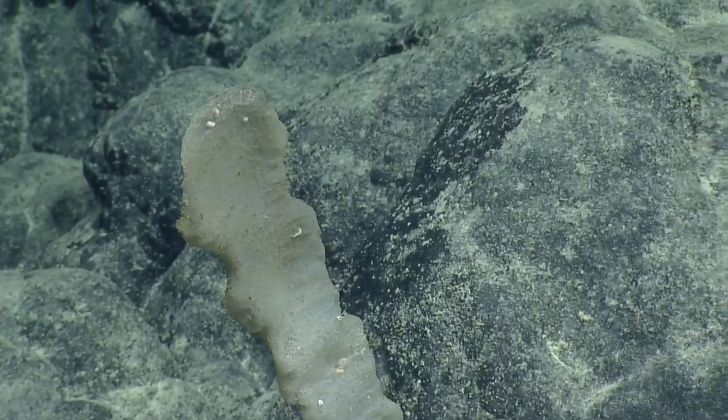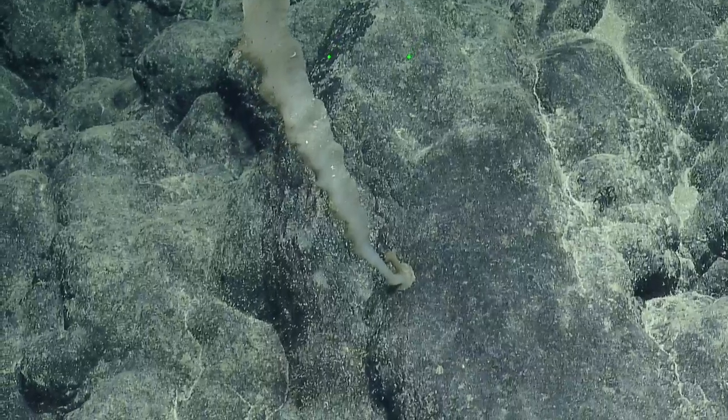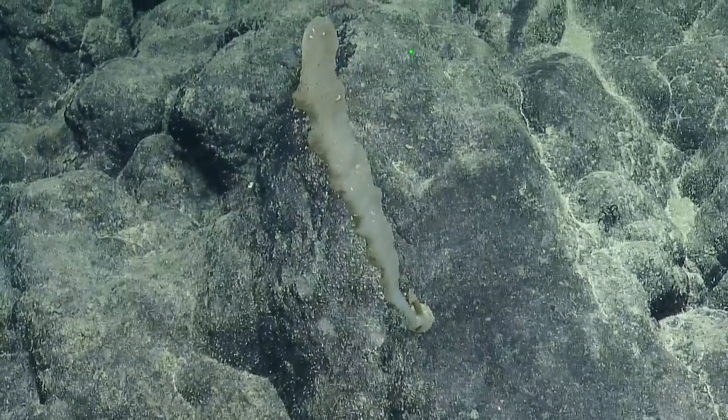Sure. Come a little wide there, Dave. Let's get there. Yeah, look, you can see there was another branch on it. They're next to each other, and they fit like a puzzle piece, and the backside usually is kind of sedimenty.